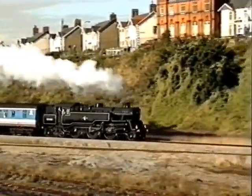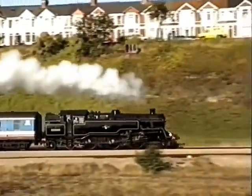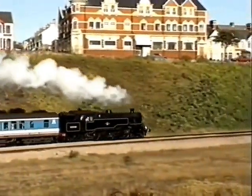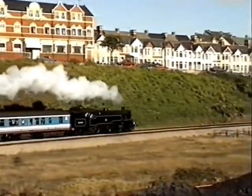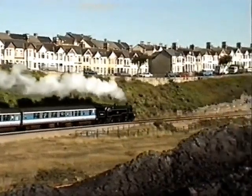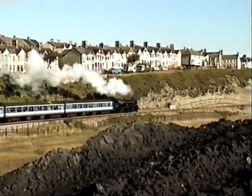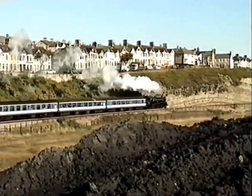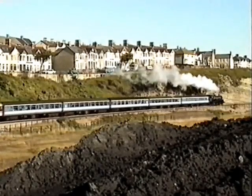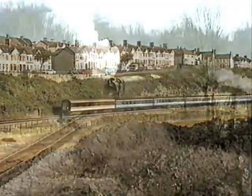In the autumn of 1991, 80080 paid a nostalgic visit to its former home as part of the celebrations of 150 years of the Taff Vale Railway. Four of these locomotives have been in constant use in the 1980s on preserved railways.